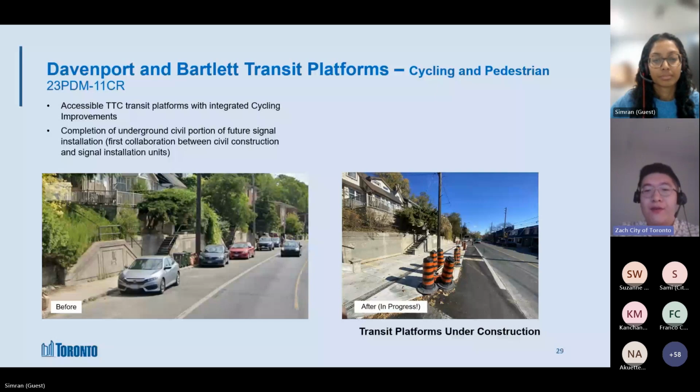In addition to that, we were able to construct the underground conduits and other civil infrastructure to support the subsequent signal installation. In addition to that, signage and also pavement marking installations were also done by the same contractor. So not only are we able to complete projects which are kind of independent for the team, but we're also able to support and also work with other teams to contribute to projects that are a bit more complex in scale as well. Yeah, and I think that's it from my end.